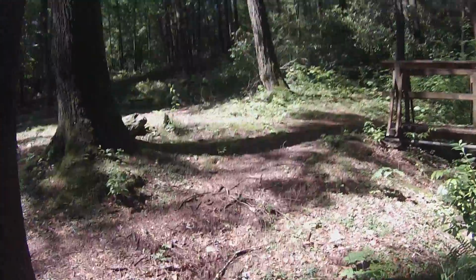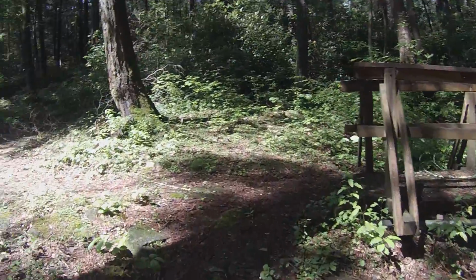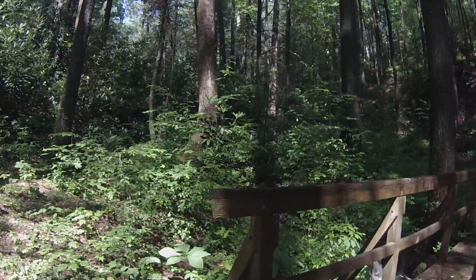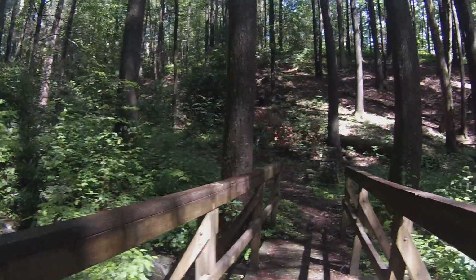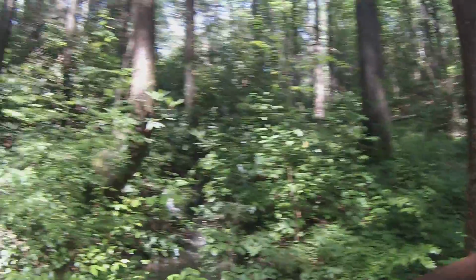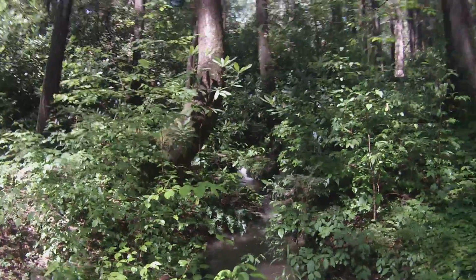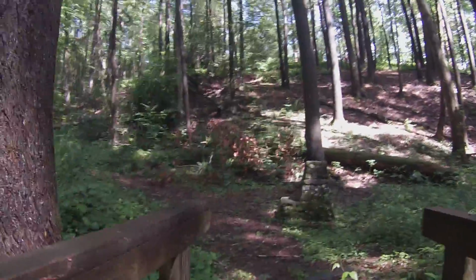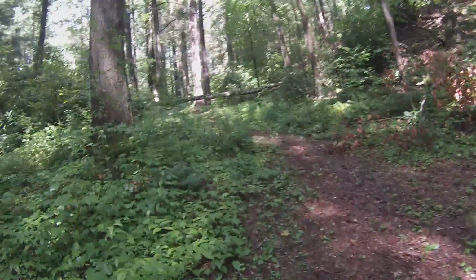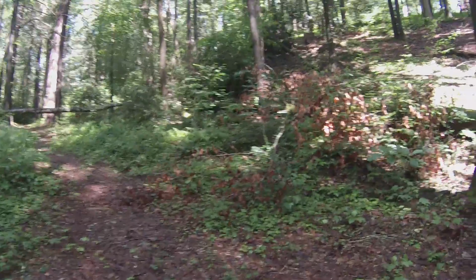It's a little waterfall there. I'm not gonna go too far. I like this little bridge. I like these little bridges. It looks like a set of fire or something there. Pretty little waterfall. There's a little trail. I don't know if there's any more. Yeah, there's another campfire there.